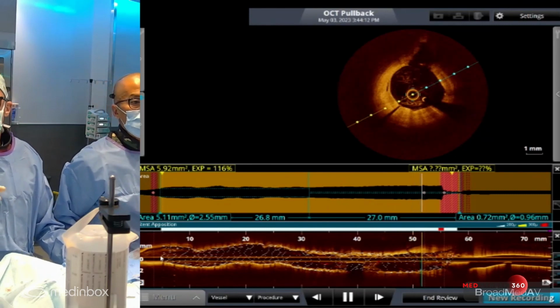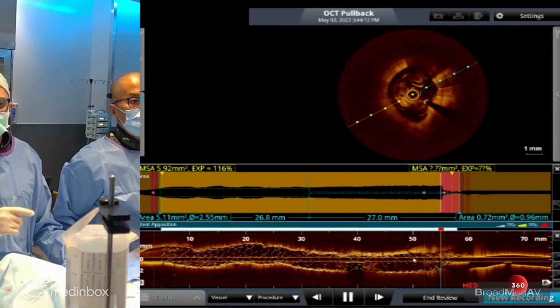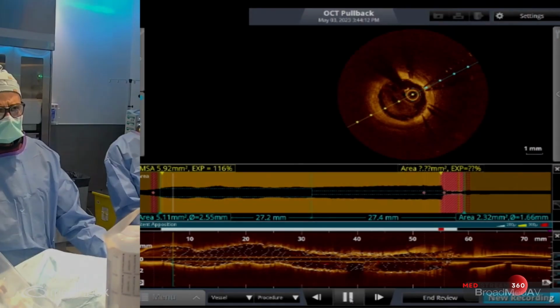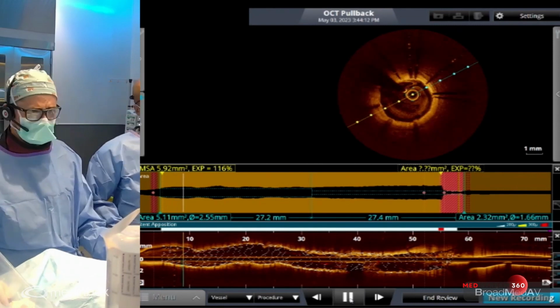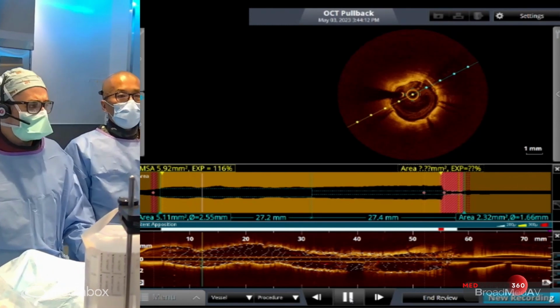Mike, can you put the yellow? Is very nice. The red that's in the guides. The arrow to the left. You mentioned the MSA that we see. No, the other arrow. Yep. But the stent looks well expanded and well opposed. There's no dissections, and the expansion ratio is satisfactory.